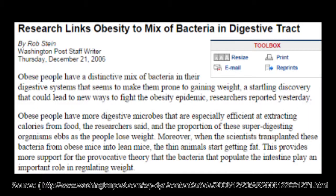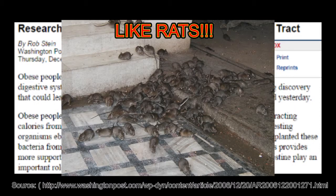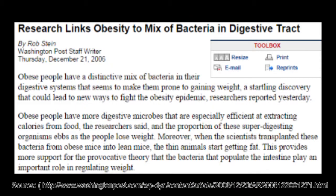Certain individuals have more digestive microbes in their digestive tracts, which are more prone to extracting calories and substances than other microbes in other people. When transferring these digestive microbes into lean animals, they started to gain weight rapidly. There seems to be a clear correlation between these microbes and weight gain. This information could be used to cure obesity as an epidemic.